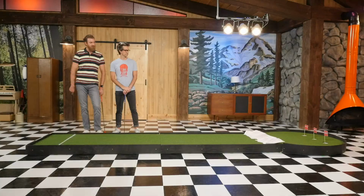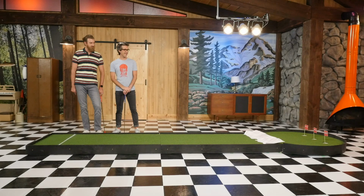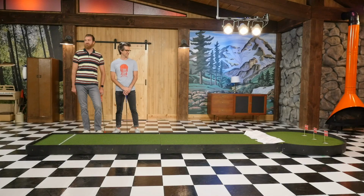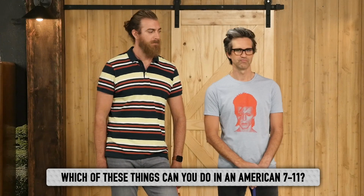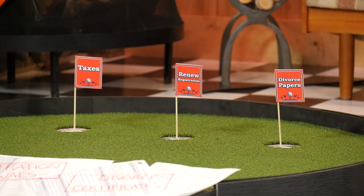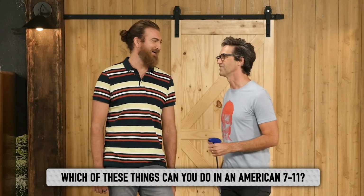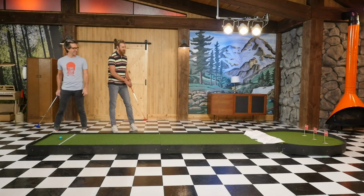Okay, we have a series of government documents that we have to traverse. Wait, it looks like it's a ramp. Dude, I believe it is a ramp of government documents. All right, what's the question, Stevie? Which of these things can you do in an American 7-Eleven? Pay your taxes, renew your car registration, request a divorce certificate. Can you imagine? It's like, hon, this isn't working out. We need to go to the 7-Eleven. Okay, Link, you're in the lead, so you're still going first.